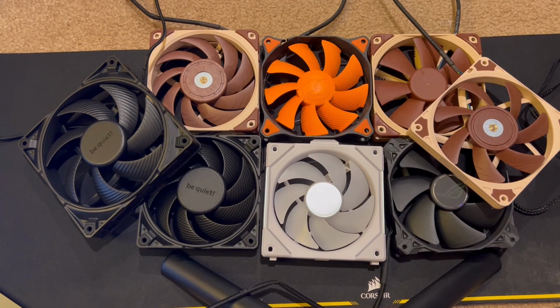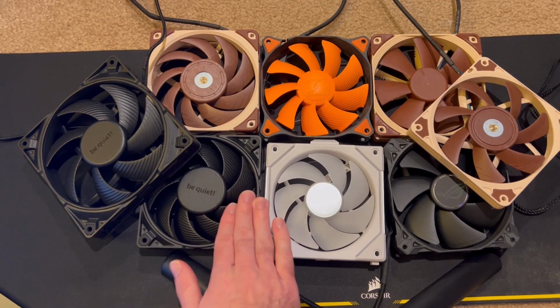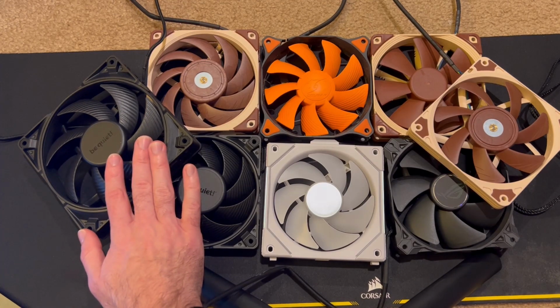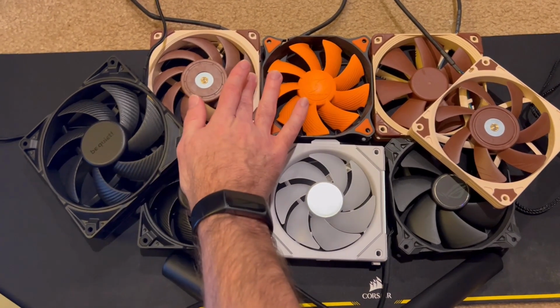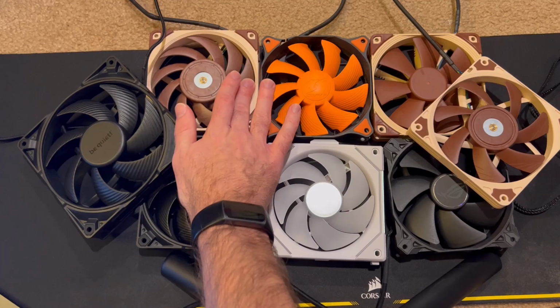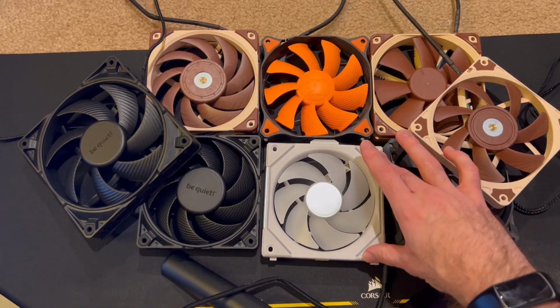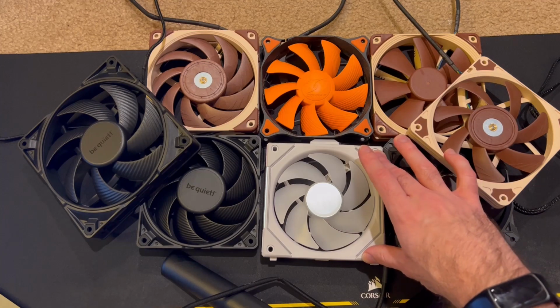But the fan that can move the most air through the fin stack is the Silent Wings 4 Pro, right here, followed by the 140mm version, then the Noctua A25 or A12x25, and then finally the Lian Li SL Infinity 120.